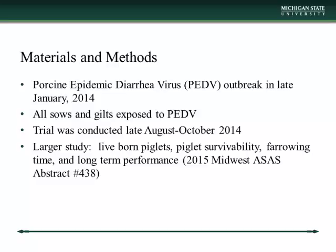It was part of a larger study, which I worked on with my colleague Roel Becerra, also on an undergraduate research project, in which he evaluated the number of live-born piglets, piglet survivability, farrowing time, as well as long-term performance of those offspring. And a little bit of background in why we thought about using this vitamin injection relative to sows which had been previously exposed to the PEDV virus.